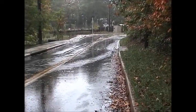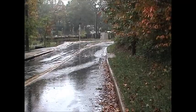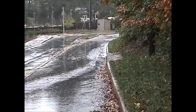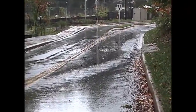And I'm about a quarter of the way down Old Lynchburg Road. You can see that drain right there. The water is just, as soon as it gets to the drain, it's kicking out, not draining.